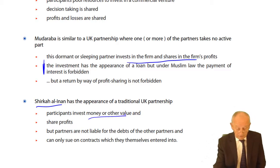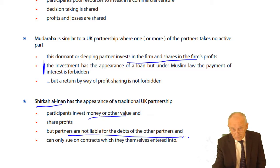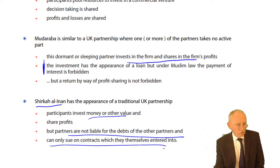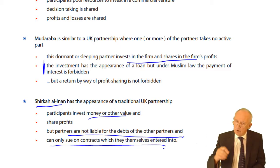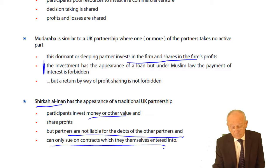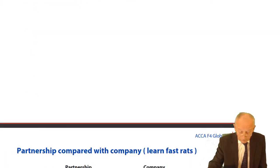Shika al-Ainan has the appearance of a traditional partnership. Participants invest money or other value and they share profits, but the partners are not liable for the debts of the other partners. Individual partners are responsible for the debts that they incur, and they can only sue on contracts that they themselves have entered into. So although it's like a traditional partnership, where we do share profits, liability is not joint and several. Only the contracting partner can sue, and only the contracting partner can be sued under that contract. And that's all I'm saying on international partnerships.